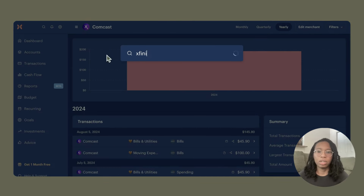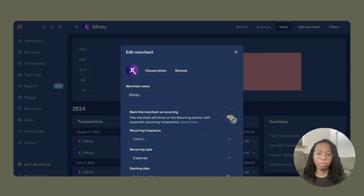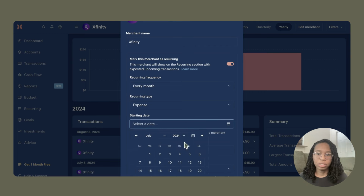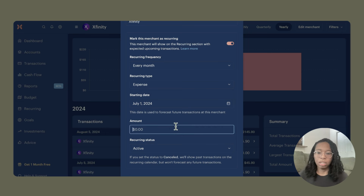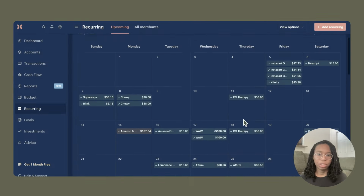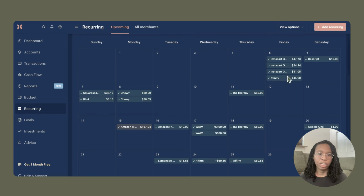And let's go to Xfinity, and then we have to mark this as recurring. This is every month on the 1st, and the amount is $45.90, and click save. And if I go back to recurring and back to July, Xfinity, there we go.